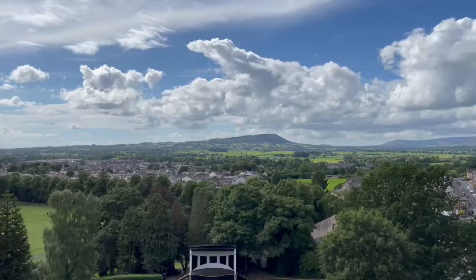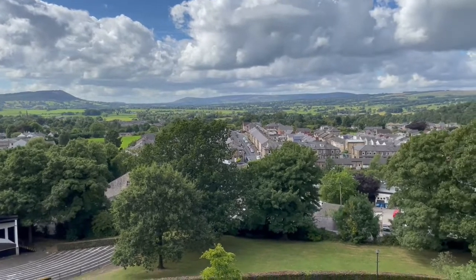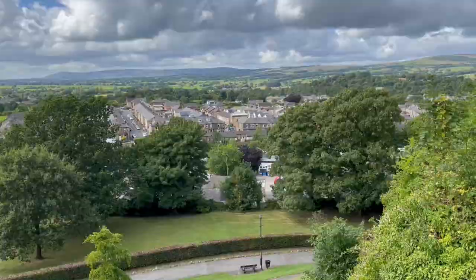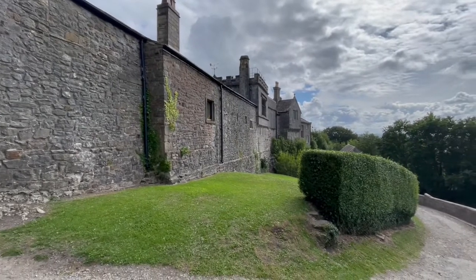Strolled through the town and took a walk up the hill to the old castle, which has got an interesting Norman keep up there. I think it was originally built in about 1180 or thereabouts. Damaged in the Civil War. There are 2 or 3 different ways that you can get up to the castle.